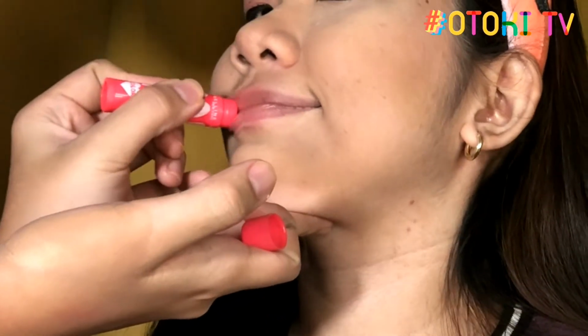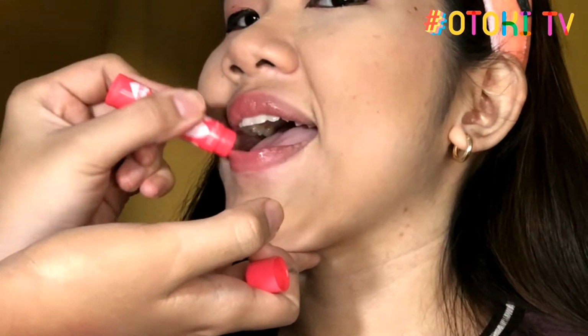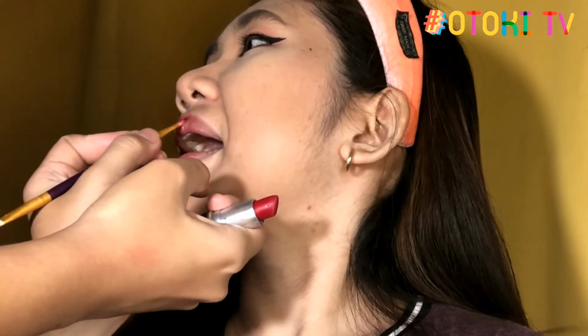Then I use this Maybelline lip balm to hydrate her lips. And then I use this red shade lipstick from MAC that I have used since episode 1 and applied it all over her lips.